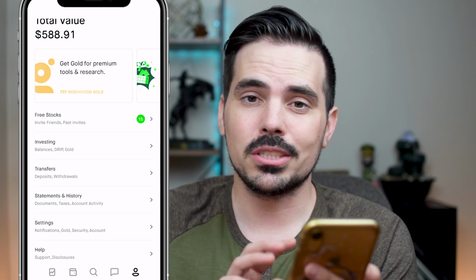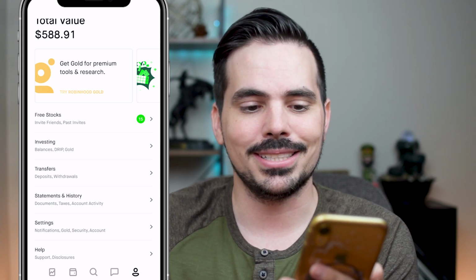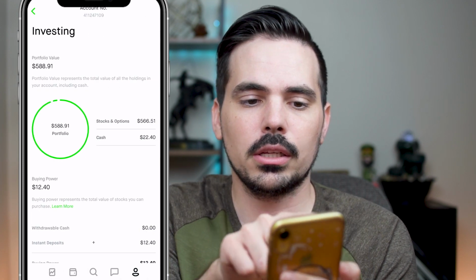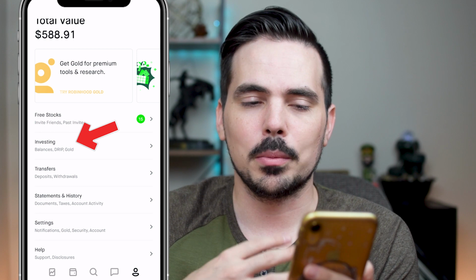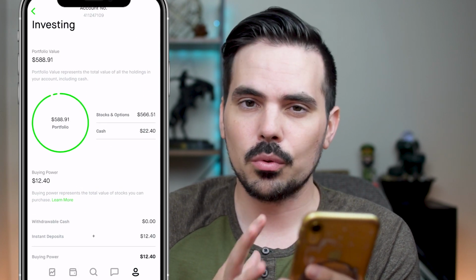Now what we're going to do is see where the balance is when it comes to how much you have in instant deposit, and then I'm going to show you exactly how to go through the process. So we're going to click up, I kind of went a little early there, where it says investing. It says balances, DRIP, and gold. So we're going to click in that section right over there, and it's going to take you right here, and this is what it looks like.